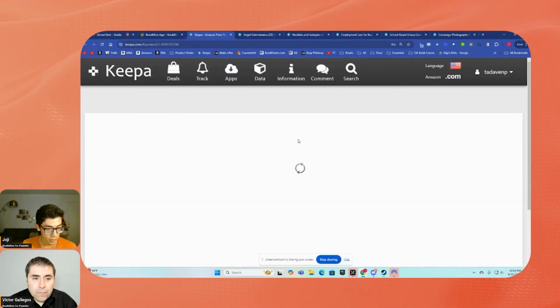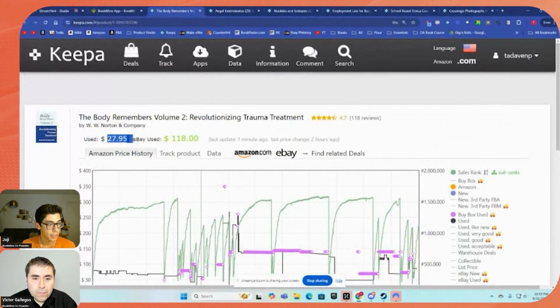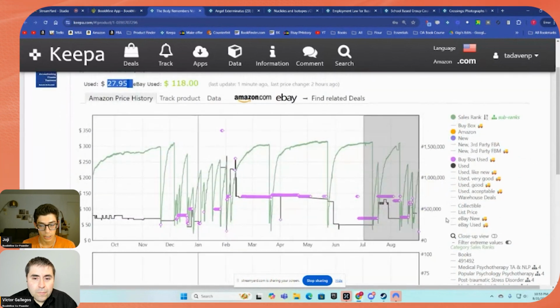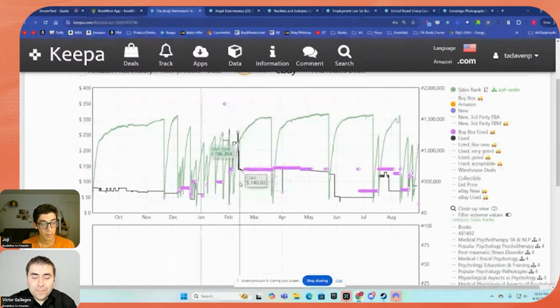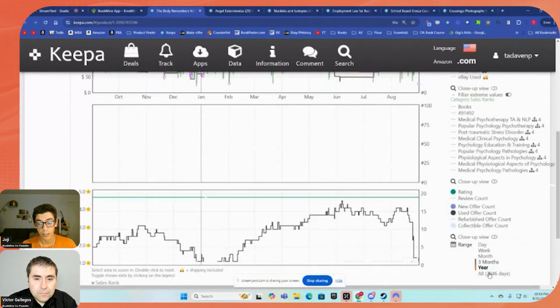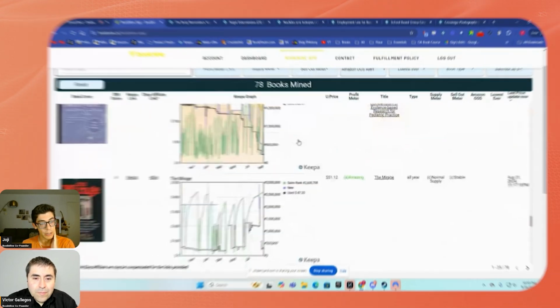Here's another one. Look at this. Just scroll a few down. This literally just came back in stock at $27.95. You can see it's right down there. And the most recent sales here, Victor, are in the $70 to $80 range. You even got sales going further back upwards of $130. I mean, it's pretty wild, right, Victor, what we're able to do here.